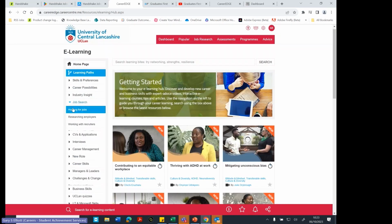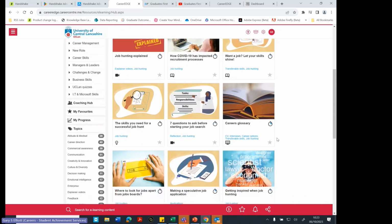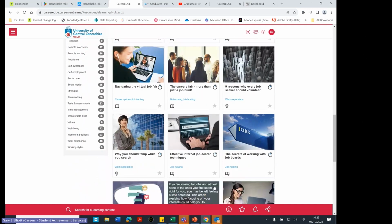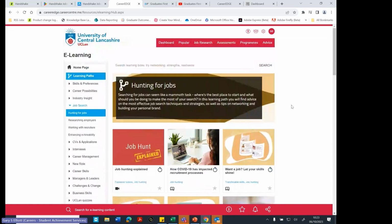And if you click into any particular element, it basically says, okay, I'm going to give you these things about job searching, but then you can load more. And then you can go down and you can load more. There's basically 15 years' worth of content in here. Sometimes it is a bit overfacing for students, but there's no excuse for not knowing about everything you need to get a job, because it's in here, and there's so much information.